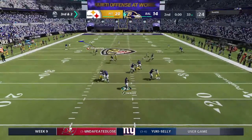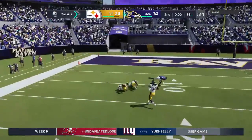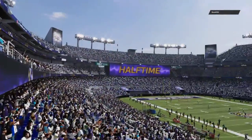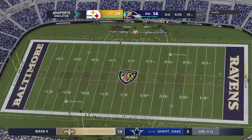Final play of the half here. It's Jackson. He's going deep for Brown. And unable to connect. Incomplete. I'll give them credit. They took their shot, but it's going to bring up 4th down. So we have reached halftime in what's a 6-point game at the break.